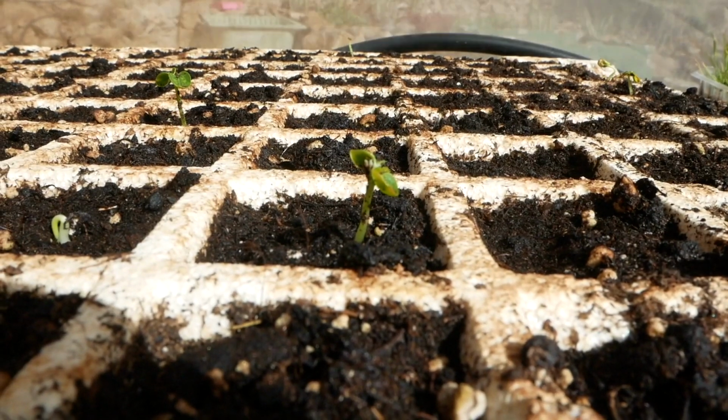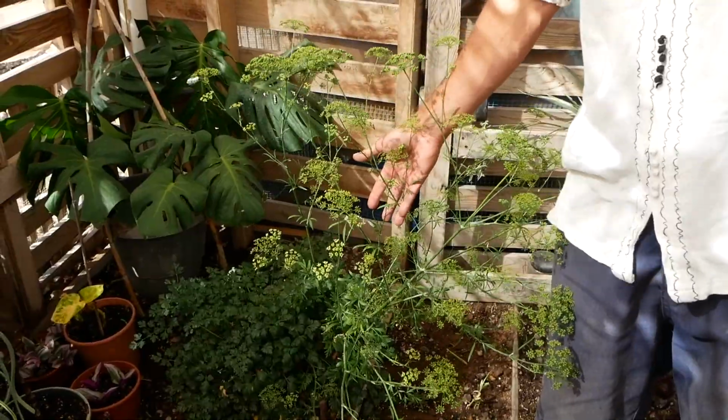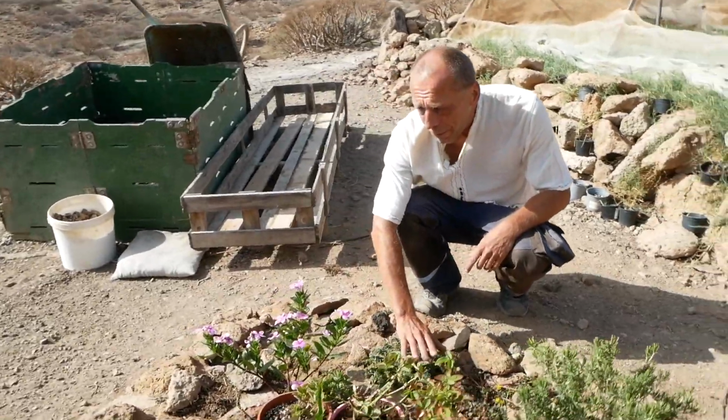Little papaya trees growing. This is the new generation of dandelion. This is parsley for the kitchen. Is the fennel. Here we have a basil, rosemary, oregano. We don't want to have any waste here. Each single drop, if we can use it once again, we will use it once again, including the toilet water.